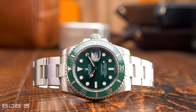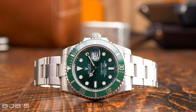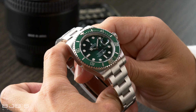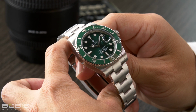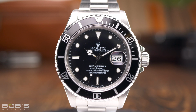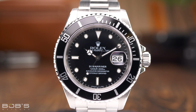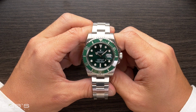Additionally, the all-green stainless steel Submariner, the reference 116610LV Hulk, now consistently trades hands on the pre-owned market for significantly higher sums than its all-black sibling. While the price difference at retail is a mere $400 between these two models, it expands to a minimum of several $1,000s on the secondary market due to the high levels of desirability that surround the all-green version.